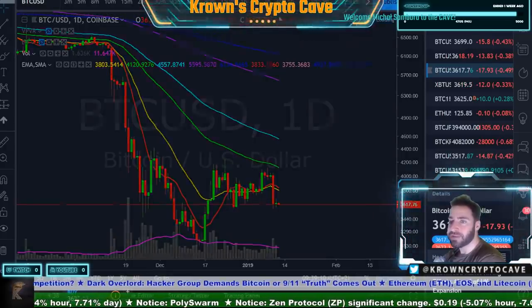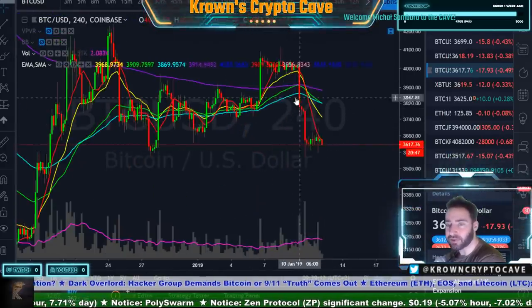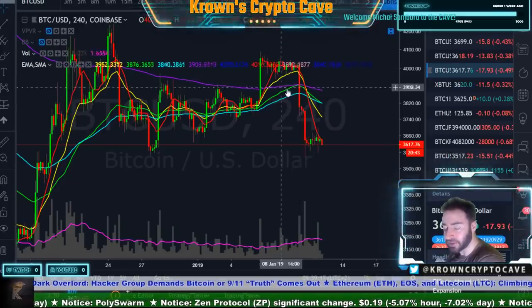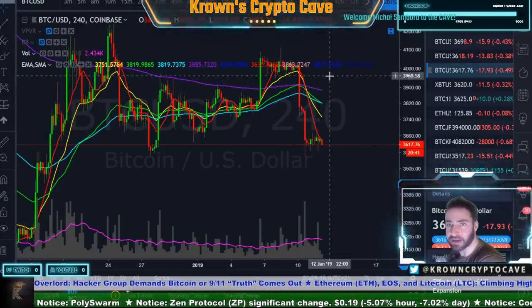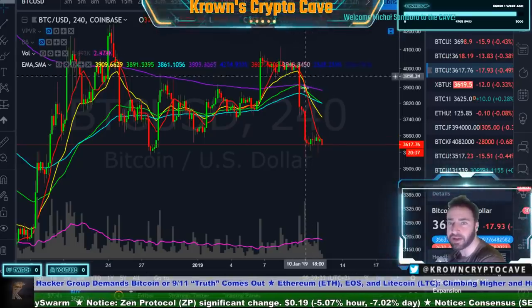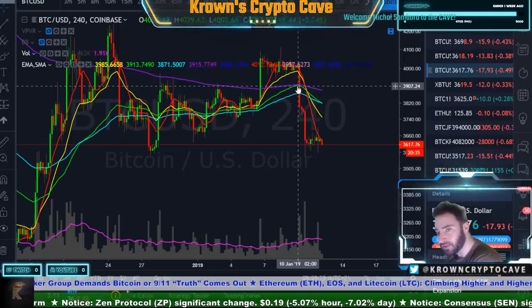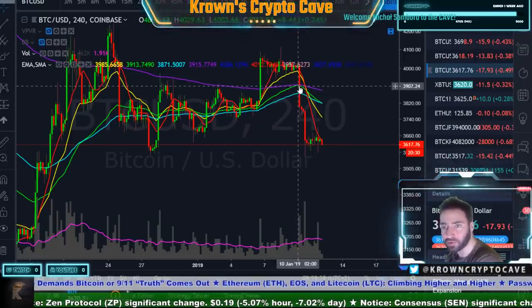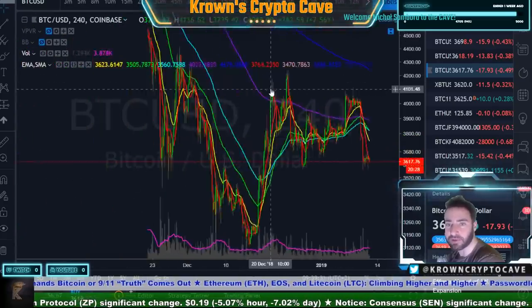Now, on the lower time frames right over here, 4 hour chart, I also want to be very, very clear about this. Because I put a ton of weight on exponentials. In fact, that's perhaps my favorite way to trade. But overall, this green 55 exponential and this purple 200 exponential were hinting at a golden cross for the first time in a very long time.